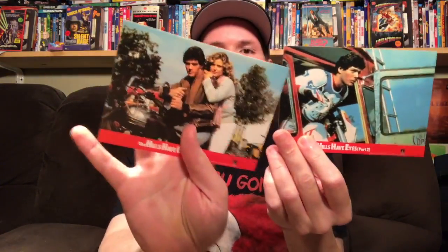And then also in here, it has postcards as well, some lobby card postcards. Here it says Hills Have Eyes Part 2, the cast photo here, one of the cannibals that lives out in the woods, out in the desert. And then, like I said, just a bunch of different lobby cards in here. So definitely a really, really cool release. If you guys have not seen this one, I would definitely say it's worth checking out. And Arrow did a really great job putting all these different features on this one, as well as the poster and the lobby cards in this release.